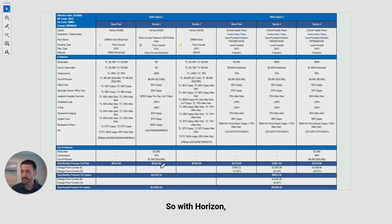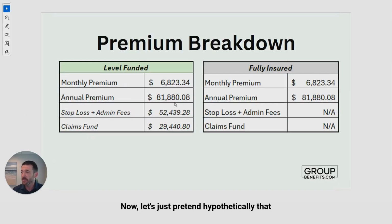So with Horizon, you're paying $11,000 a month. Now, let's just pretend hypothetically that the premium was exactly the same. Well, with a fully insured policy, you're paying your monthly and annual premium, and you're lumped into their total block of business. So that's it.